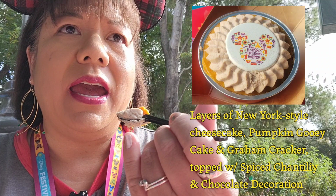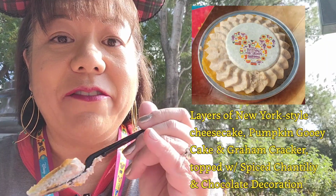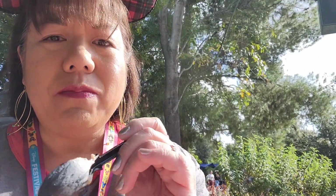Anyway, I have eight samples to try, and I've got to actually eat everything today because I forgot to bring Ziploc bags. So that's gonna be fun. I really didn't want to start off with sweets, but it was the closest booth where I ordered all my food. I ordered it all, so that was one cool thing about here. You can go to one booth, order everything, and then just go up to the pickup windows and pick them all up.